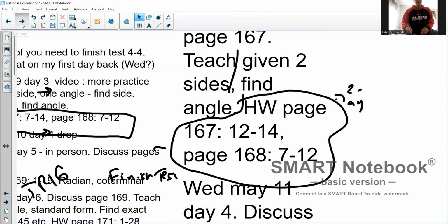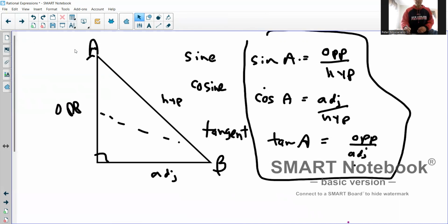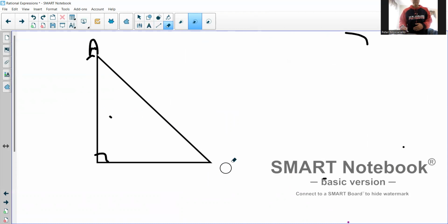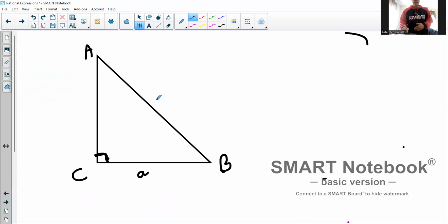So here we go. The topic is trigonometry. Okay. Trigonometry is all about the ratio of sides in a right triangle. What do I mean by the ratio? A ratio is when you make a fraction. So if you take a right triangle like this one, and let's label the angles A, B, C, the right angle C here, and then the sides are lowercase letters. You know this from geometry that opposite angle A is side A, opposite angle C is side C, opposite angle B is side B. Okay.